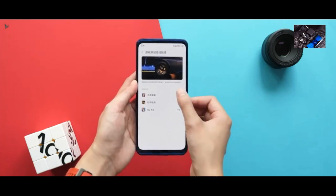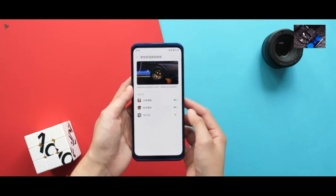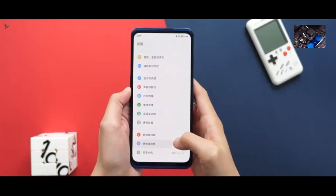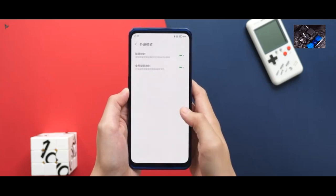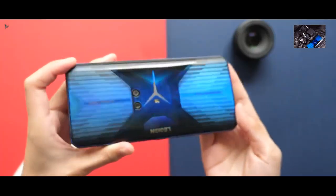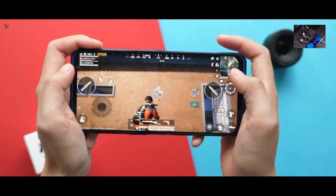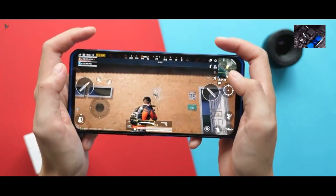The Lenovo Legion Gaming Phone Pro official prices are: for 8GB, 128GB the price is 3,499 yuan, with a 45W charger. For 12GB, 128GB the price is 3,899 yuan, with a 45W charger. For 12GB, 256GB the price is 4,199 yuan, with a 65W dual port charger. For 16GB, 512GB the price is 5,999 yuan, with a 90W dual port charger.